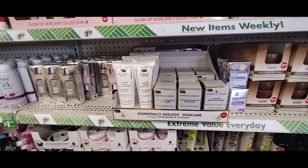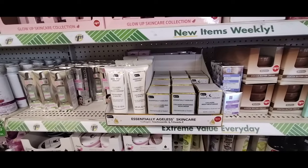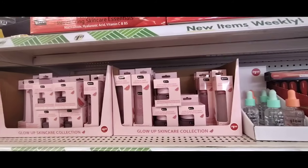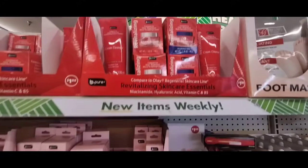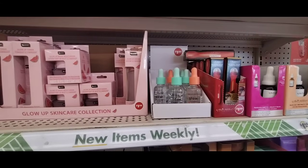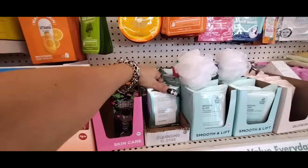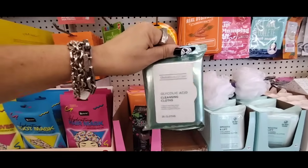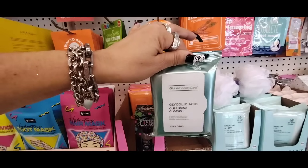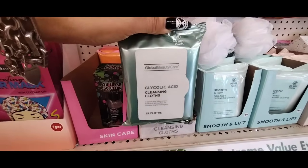All right, and they also have the Essentially Ageless Skincare Collagen. They have the cream cleanser, the moisturizer, the collagen night moisturizer. They also brought back the glow up. And then they also brought back the revitalizing skincare compared to Olay. And then we also have more of the glow serum. And let's see, the foot mask, the hair mask, the hand gloves. These are new. Look, glycolic acid cleansing cloths by Global Beauty. So these are out. And let's see, anything else super new? Nope, but this is new. Love the packaging. That's cute.